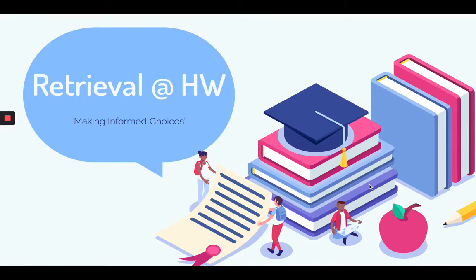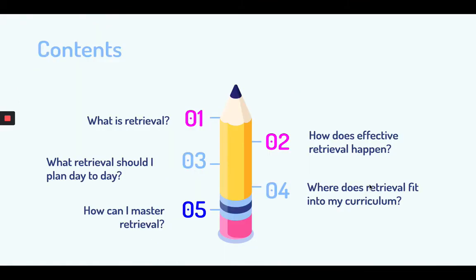I'm going to talk to you today about retrieval at Harroway and making informed choices. So, in this session, we're going to be looking at what retrieval is, how effective retrieval happens, what retrieval you should plan day to day, where retrieval fits into your curriculum, and how to become a master of retrieval.